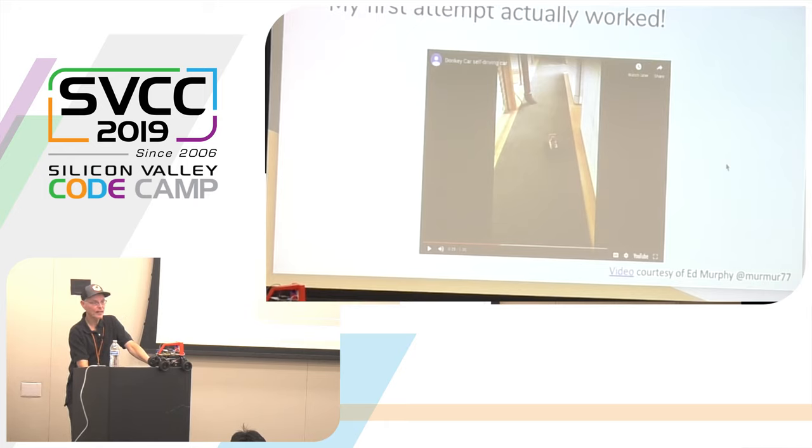But that's to illustrate that this grassroots autonomy, it's not rocket science. It's very accessible.